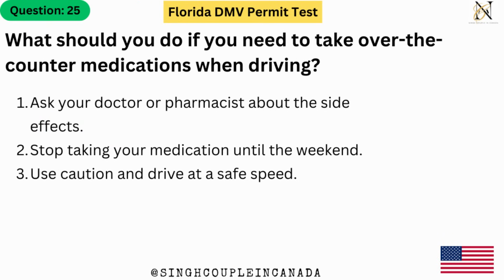What should you do if you need to take over-the-counter medications when driving? 1. Ask your doctor or pharmacist about the side effects. 2. Stop taking your medication until the weekend. 3. Use caution and drive at a safe speed.